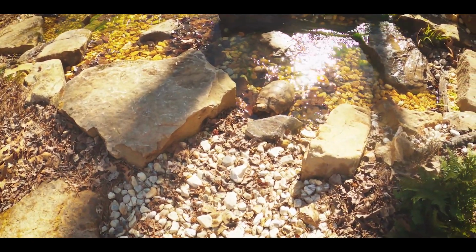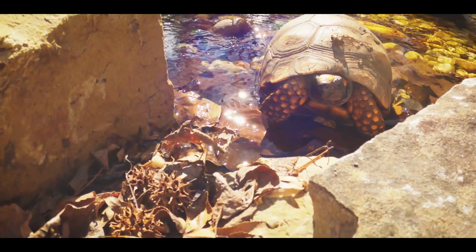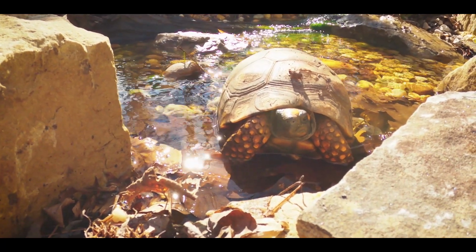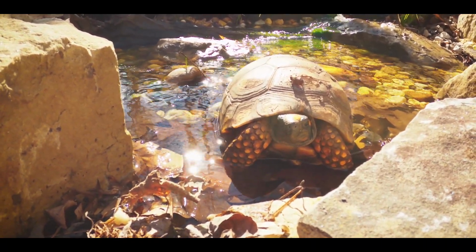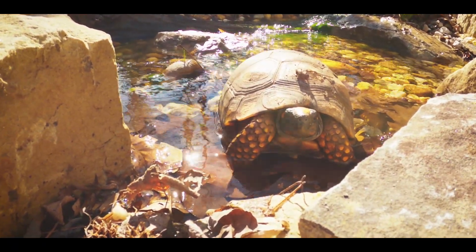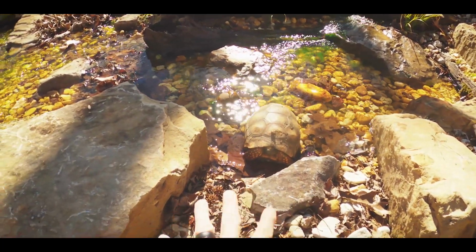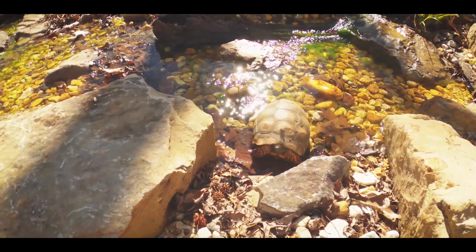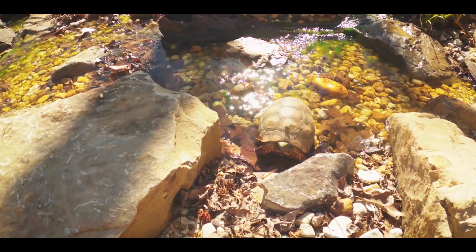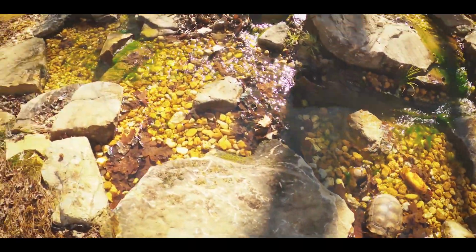Got this girl hanging out. She always enjoys the aquascape pond. Every time I let her out, the first thing she does is come for a soak in this spot right here. And it really is the way it tapers out. This little area here just tapers out, a nice easy climb for them. They can kind of come in and out, soak in the water, fresh, clean water, and it does really, really well for them. So let's see if I can find the Redfoot.